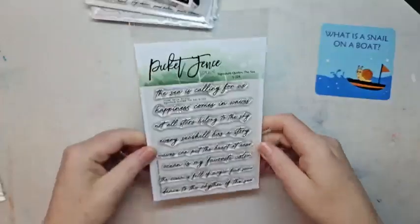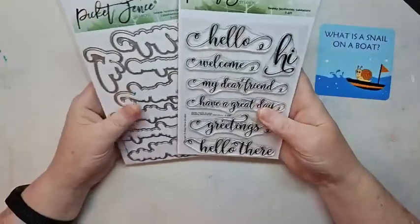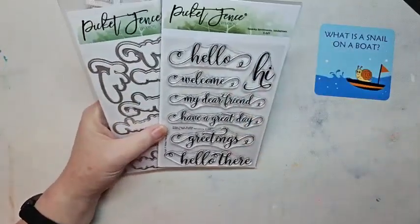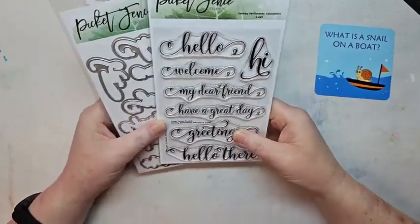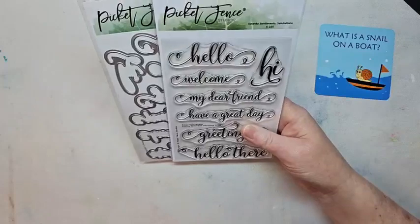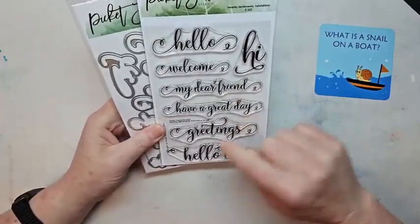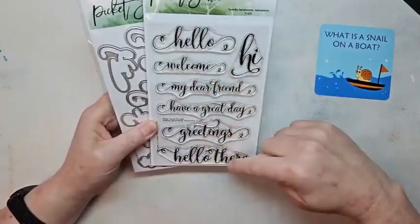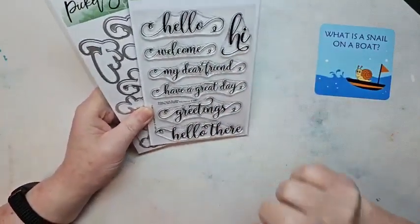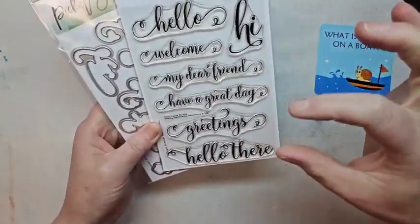Okay, so hopefully you guys got to see that. That set is $14.99. And then this is also a new one. This is called Swanky Sentiments. It's hard to sound swanky if you have to clear your throat right in the middle of it, but these ones have the curly cues. They have a series of ones with this kind of a font, but one of the things that I really like about these is that they are a bit of a bigger stamp sentiment.